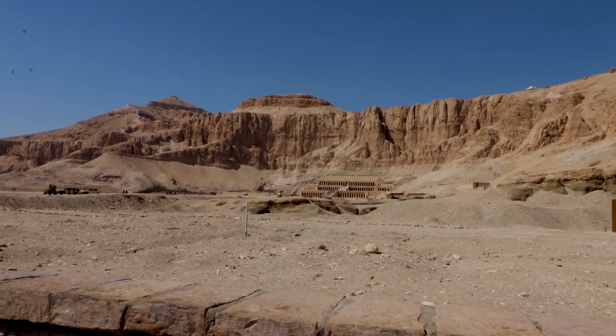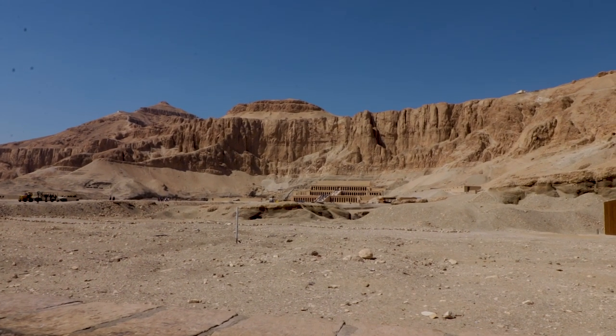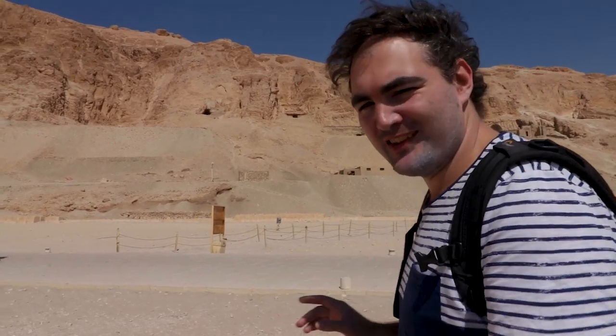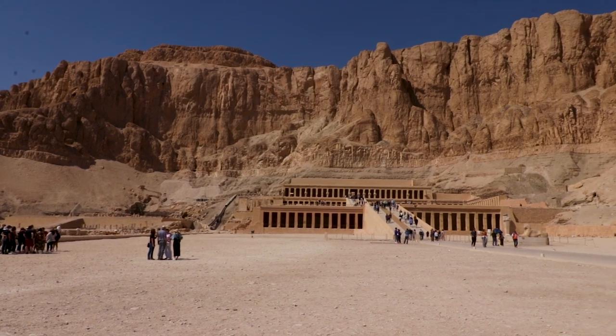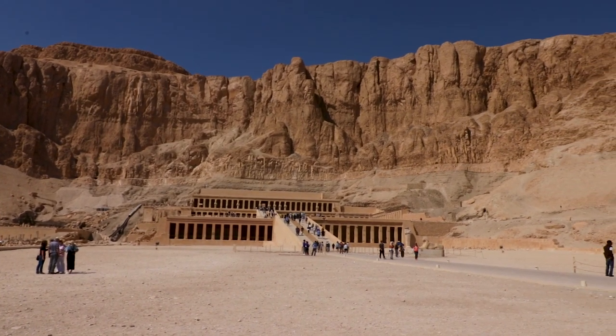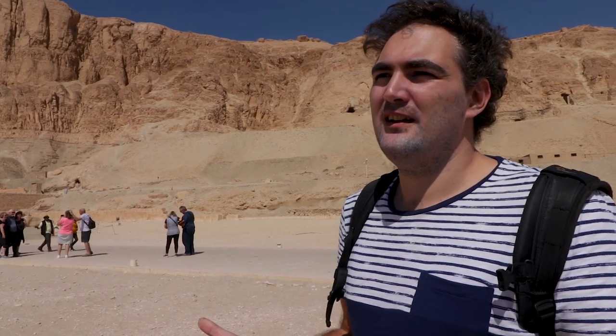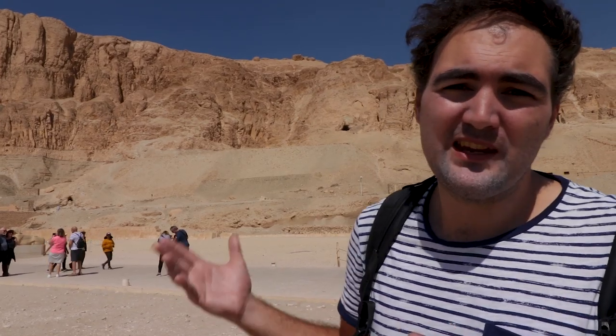So, behind me, mountains. Oh, a temple carved into the mountains. Incredible! They made a whole temple into the mountains. This is the temple of Queen Hatshepsut. Hatshepsut, now I'm pronouncing it right, I think. It's the only temple that was built three stories high, and she was the only female ruler of Egypt. You also have Cleopatra, but she was not Egyptian, so she was the only Egyptian female ruler. Let's go and have a look.